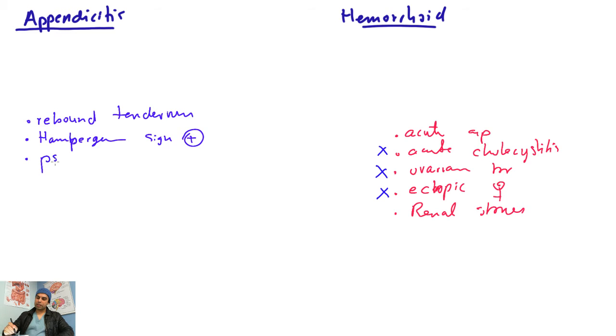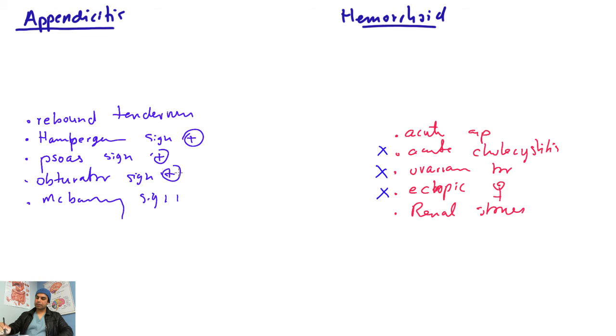Now also there's something known as psoas sign. Obturator sign. McBurney's point, yes. McBurney's point is the right lower quadrant area. So McBurney's sign, you can do that too. Now, for appendicitis, these should be positive. What is psoas sign? We talked about these two.